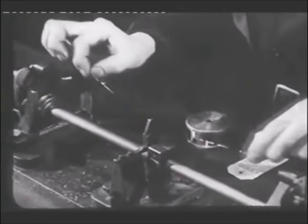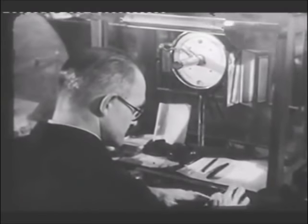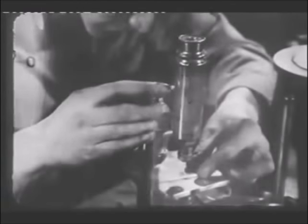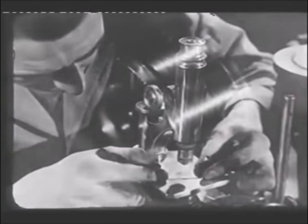Such very fine wire cannot be measured by normal instruments. Its diameter is therefore checked by weighing a known length of wire. It is also examined for roundness under a microscope.